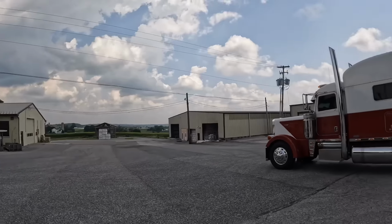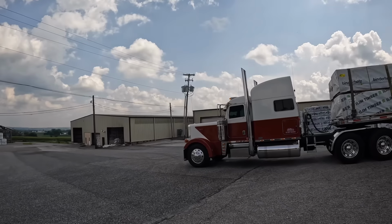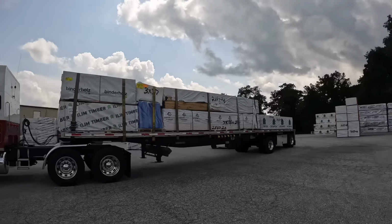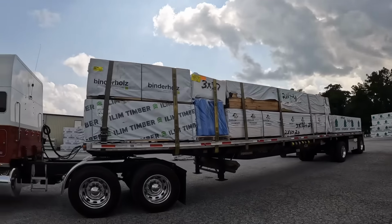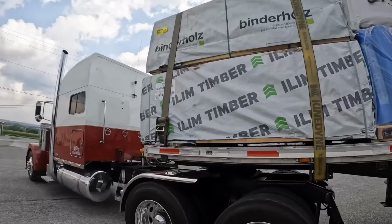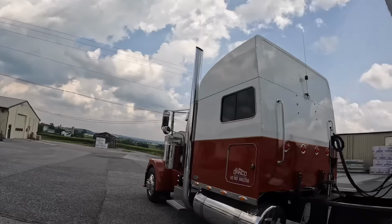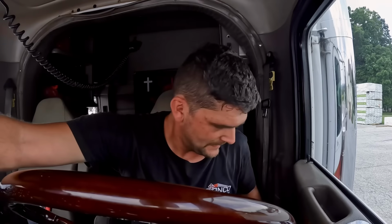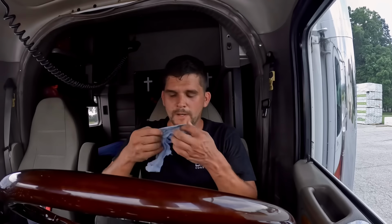Made it back to Lancaster here. Nearly got two more to put on the back there. And then we can head on back, get this truck in the shop, get her parked up for the night. Woo! It is just hot out there, man.